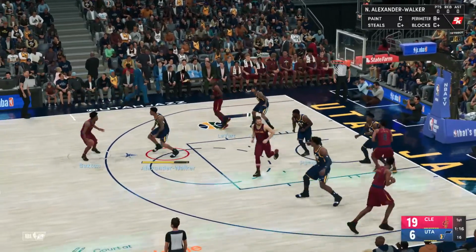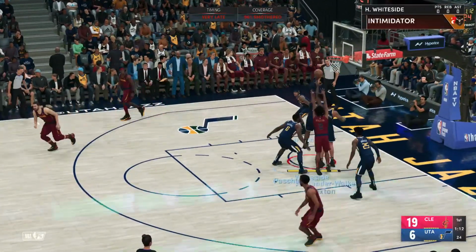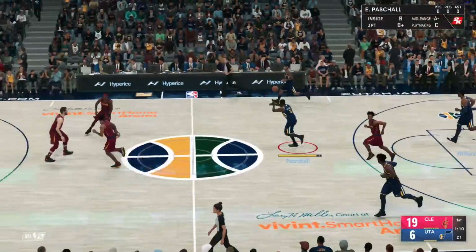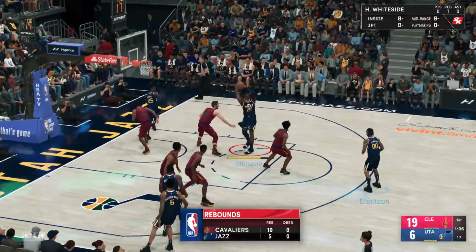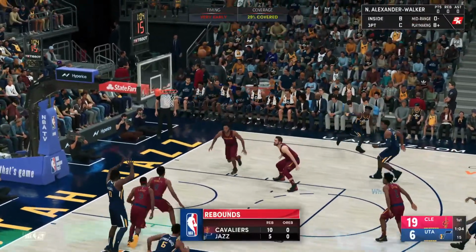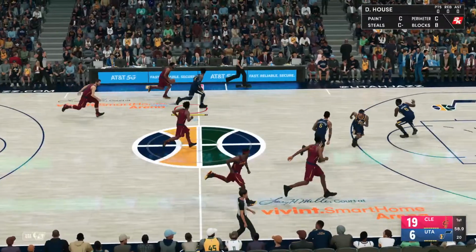LeVert against Clarkson. Here's Sexton. Hassan Whiteside grabs the miss. They've been sensational on the backboard to start this game. Clarkson finds Whiteside. A shot by Clarkson, no good. The Cavaliers leading by 13.